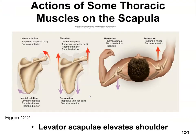So all right, some actions of the thoracic muscles. So remember scapula. You have two of these. This is our right scapula. So our scapula does lateral rotation, medial rotation, elevation, depression, protraction in the front, and then retraction in the back. Okay, so it does all sorts of motions, and it's got rhomboids, traps, teres major, supraspinatus, all these muscles that attach to that that we'll go over a little bit later. But the scapula is very important.